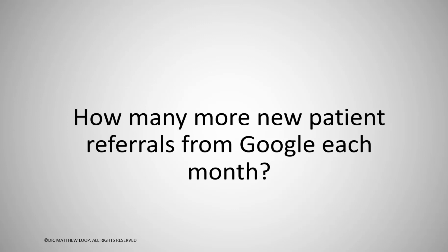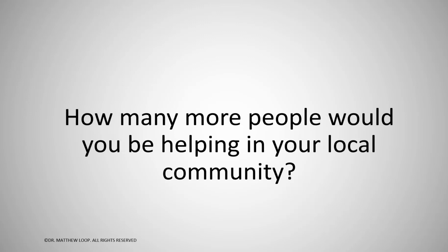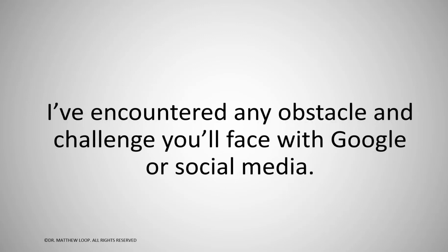I could tell you stories of clients that generate an extra 1 to 2 new patients per week just off of Google Maps. I could tell you other stories of clients that do 8 to 12 new patients a week just from Google Maps. Depends on your city, how active it is, but it's certainly a powerful thing to get up. Doesn't cost you any money to do this. So why wouldn't you do this? How many more people in your local community would you be helping?